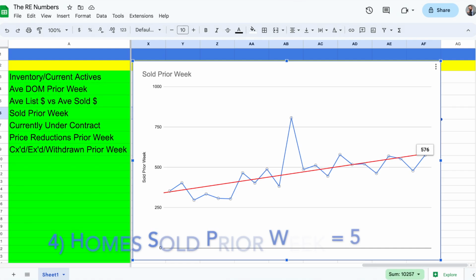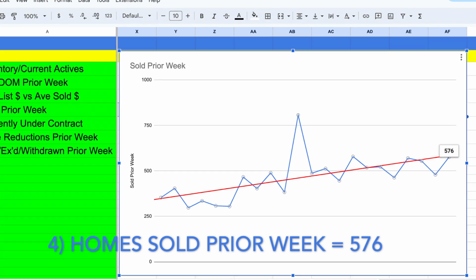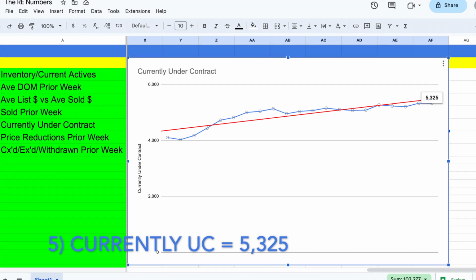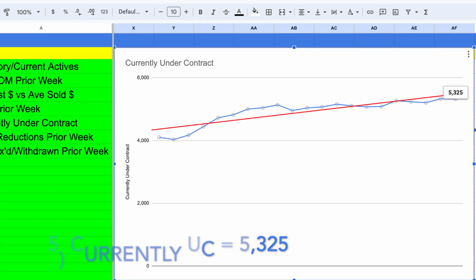Okay, the number of homes sold in the prior week was 576. That's up almost a solid 100 from the previous week. It's trending up if we look at it from the beginning of the year, but it's been fairly stable over the last couple of months. Okay, the number of properties that are currently sitting under contract is 5,325. That is down a mere 3 from last week. Last week was the highest we've seen it this year so far, and while it is down by 3 from last week, it is still trending up.